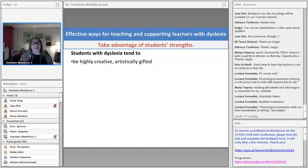Now, dyslexia is not just about difficulties. We're talking about some very smart children, some very smart people, and we need to take advantage of their strengths. And trust me, they can thrive in many areas. So you need to find this. You need to find out for every student what their strengths are, what they are good at.